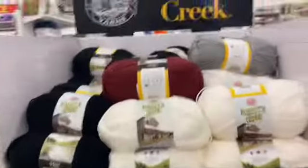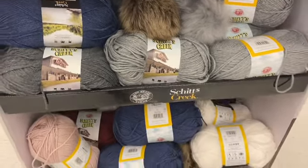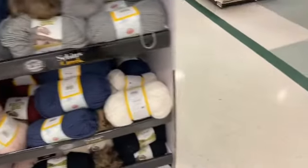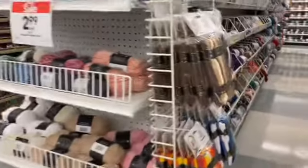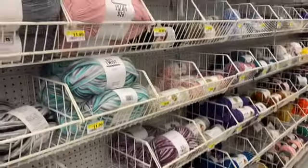Okay, so here is the Schitt's Creek yarn. I already feel like I'm gonna make y'all dizzy. My goodness gracious. I love this yarn though. It's so soft and so nice, but currently it said it's on sale, but then it was $10.99 and I couldn't quite make myself do that. That's the knit and crochet that was on sale for $2.99. We'll come back to that, I think.